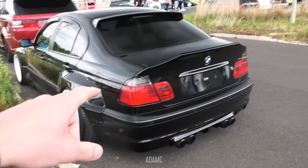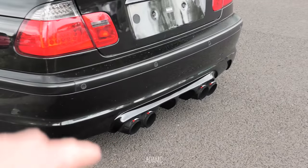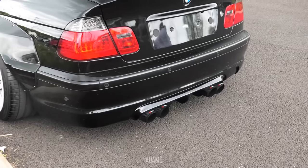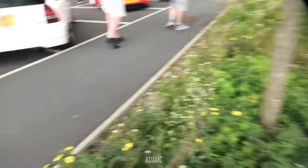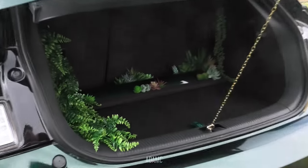How about this though? E46, wide arches and quite a unique ducktail. A bit angular. It's got the quad Akrapovič. I can't say it. It's got four exhausts. Also at the top, we're overlooking a body of water. We've got plants in the back of the Audi S1.